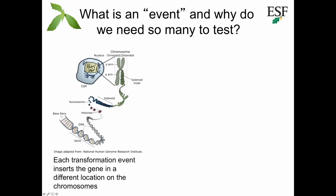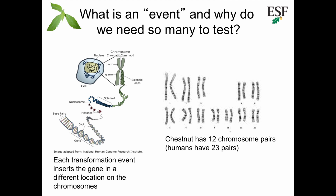Now, why is that important? Well, when you do agrobacterium transformation, the genes go in what I like to call a semi-random fashion. What I mean by that is it tends to go into the euchromatin, the unwound pieces of DNA, more than the heterochromatin. So it's not completely random, but it's semi-random. And what that means is it can go into different places. The way I like to envision it is, let's say you had the 12 chromosomes in chestnut. If the gene inserts in this chromosome here, that would be one event, and everything produced from that is going to be in that spot. But that other event, maybe it went in over here, and everything you produce from that is going to be over there in that spot.